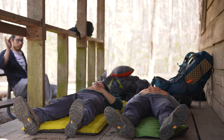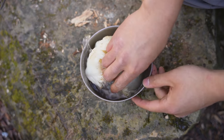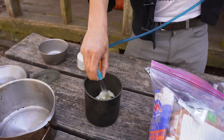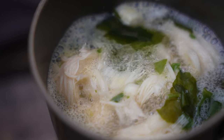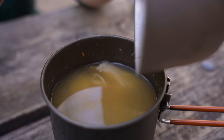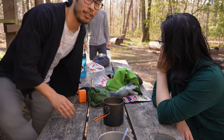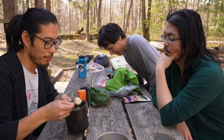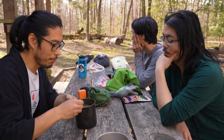Hello. While we rested, Andrew started preparing his lion's mane fungus. After boiling the mushroom with miso soup, it was time for a taste test. You're back just in time to try the soup. I mean, watch you try the soup. So, mushroom miso soup with lion's mane mushroom. And lion's mane, not only is it edible, but there's some research being done about it having medicinal, even cancer-curing properties, but we'll see.